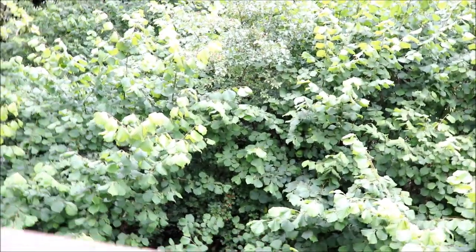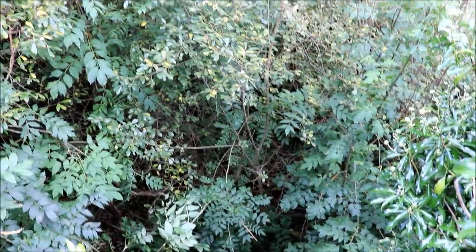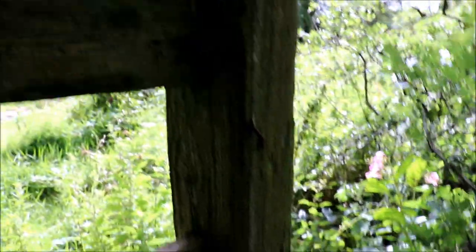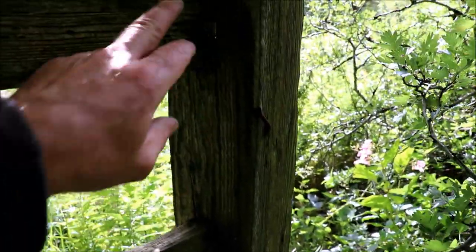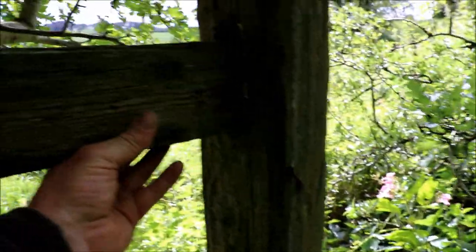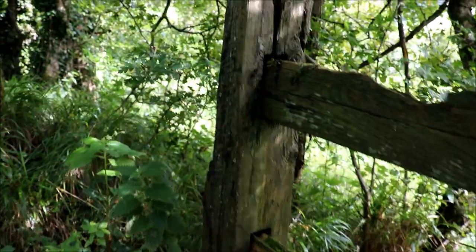She is wild. Blackbird. Instead of just nailing everything together, they made square holes in the post and then fitted the side posts into it. It was really well made, like everything was made to last.